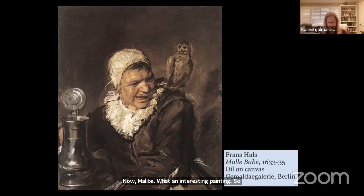Now, Mali Baba, what an interesting painting. So Mali Baba kind of loosely translates into something like crazy lady, madness. I think they had a little nickname for her, but it shows a woman with an alcohol issue. She was a woman who really did exist. Her name was Barbara, and she sort of frequented the taverns in Haarlem. They even said that one of Frans Hals' sons might have encountered her at a hospital, and saw her, but she was at a time sort of locked up in a psychiatric ward.